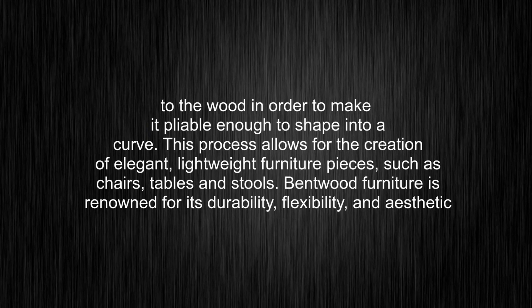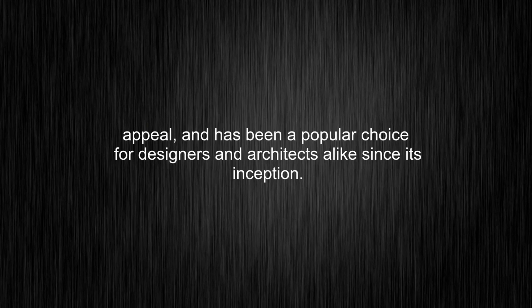Bentwood furniture is renowned for its durability, flexibility, and aesthetic appeal, and has been a popular choice for designers and architects alike since its inception.